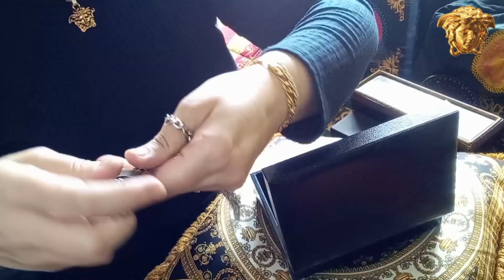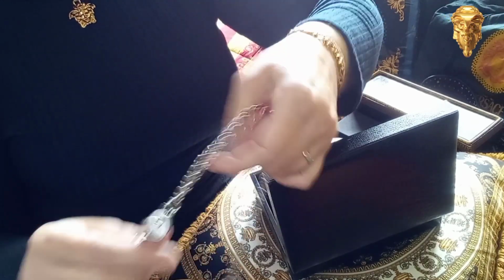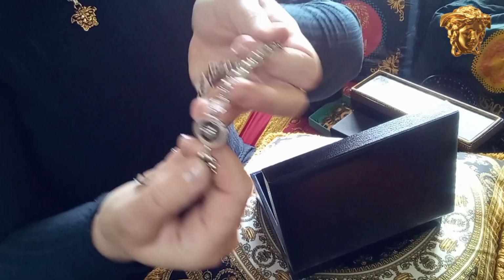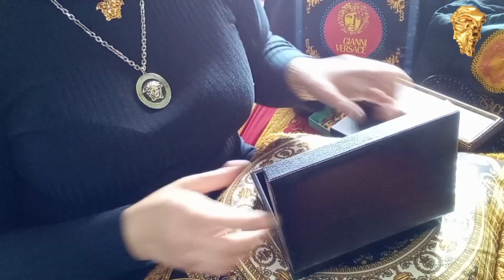And this is my favorite necklace. You can see me wearing this necklace in my videos quite often. And yes, so this is all vintage jewelry.